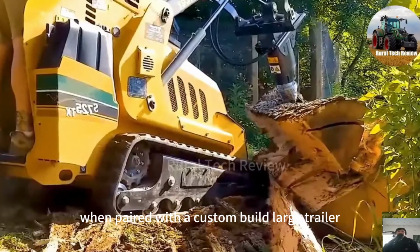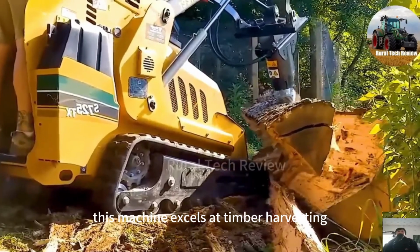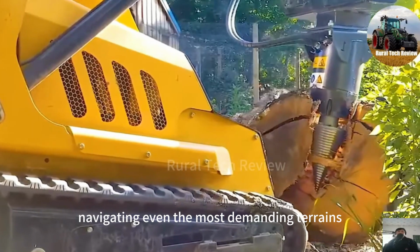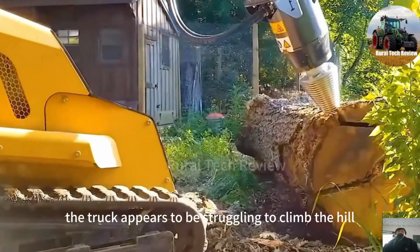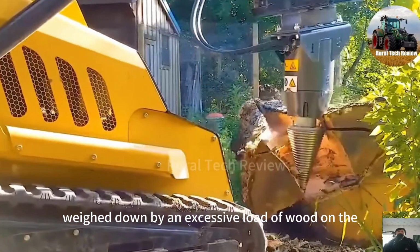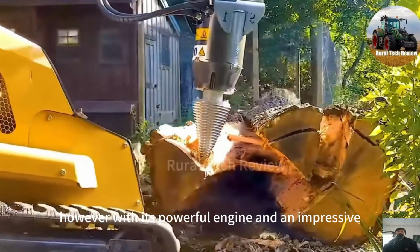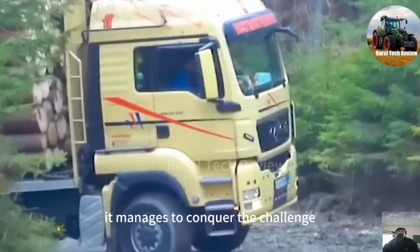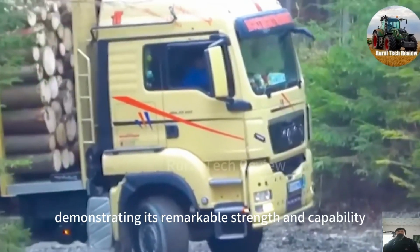When paired with a custom-built large trailer, this machine excels at timber harvesting, efficiently navigating even the most demanding terrains. The truck appears to be struggling to climb the hill, weighed down by an excessive load of wood on the slippery terrain. However, with its powerful engine and an impressive 600 horsepower, it manages to conquer the challenge, demonstrating its remarkable strength and capability.